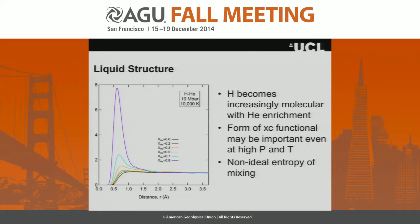So at very helium-rich compositions, you get this well-defined molecular hydrogen peak. And so that gives us some reason for thinking that, well, maybe the exchange correlation functional matters even at these very high pressure temperature conditions. It also tells you that there's non-ideal mixing in this system.